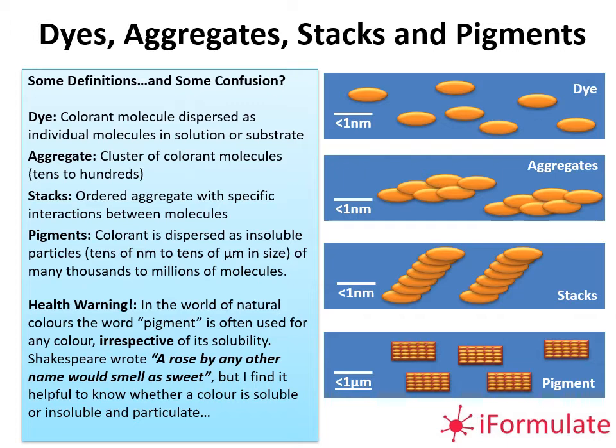And then the word pigment may be used, and a pigment isn't the same as dye. It means something completely different, or it should mean something completely different. It's a colorant which is dispersed as insoluble particles, tens of nanometers to tens of microns in size. And those particles contain not just a few molecules like the stacks or the aggregates, but many thousands to many millions of molecules. And therefore the length scale of those typically is, as we say, below a micron to above a micron in size. And that's a pigment. So insoluble particles consisting of individual colorant molecules packed together as solids.